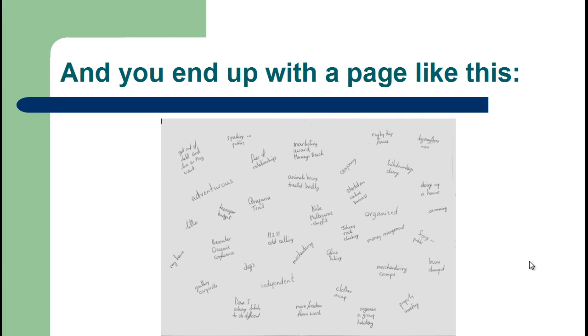So you're going to end up with a page like this, with a load of scribbles all over it. Don't try and read all these words. It was just my page, not the work one, just the first one I did.